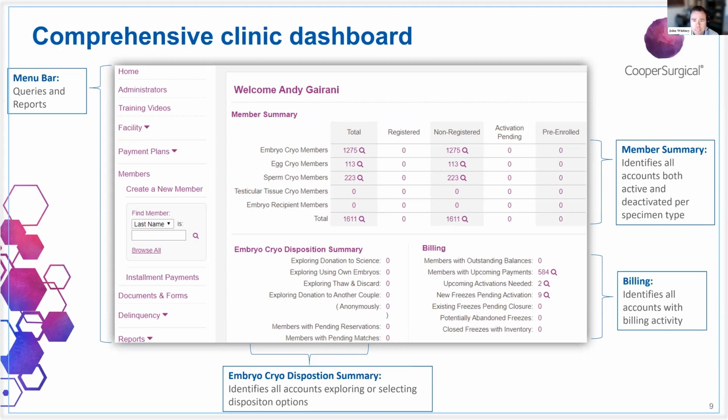In the middle is going to be a quick reference. You're going to see your embryo cryo members, your egg cryo members, anybody that's in the system, who's registered, where they're at. And then below that, you're going to see all of your billing. Those that have upcoming payments, those that need to be activated, those that are activated that need to be closed. Any of those items are easily done within your member dashboard.